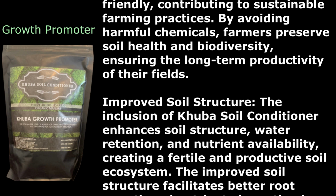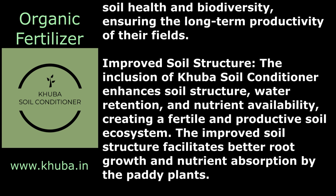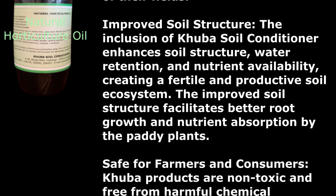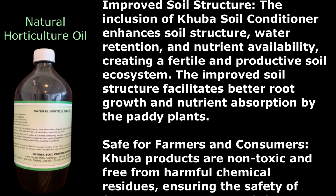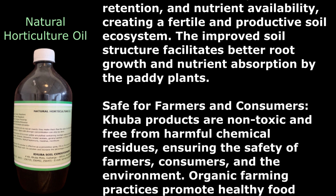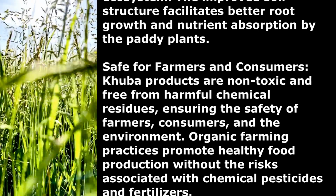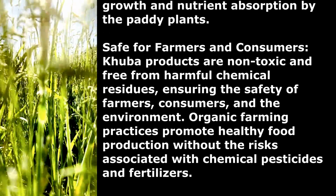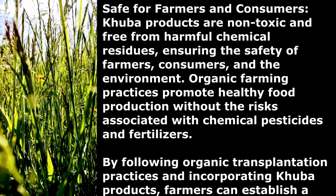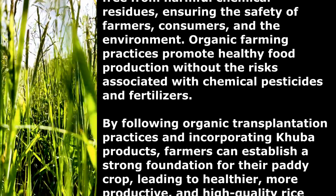Improved soil structure: the inclusion of Khuba soil conditioner enhances soil structure, water retention, and nutrient availability, creating a fertile and productive soil ecosystem. The improved soil structure facilitates better root growth and nutrient absorption by the paddy plants. Safe for farmers and consumers: Khuba products are non-toxic and free from harmful chemical residues, ensuring the safety of farmers, consumers, and the environment. Organic farming practices promote healthy food production without the risks associated with chemical pesticides and fertilizers.